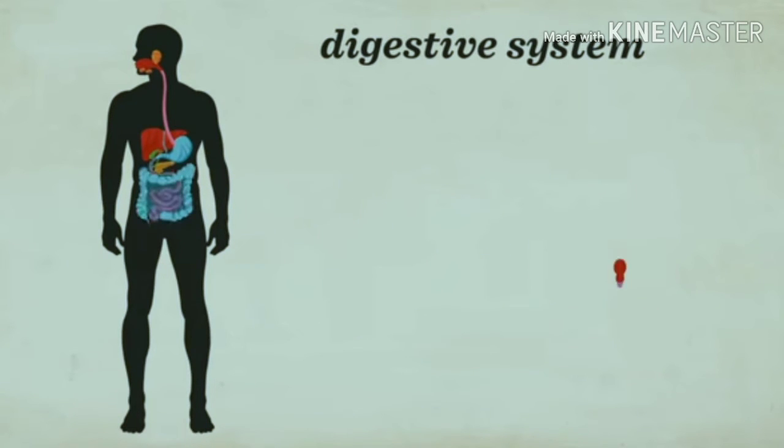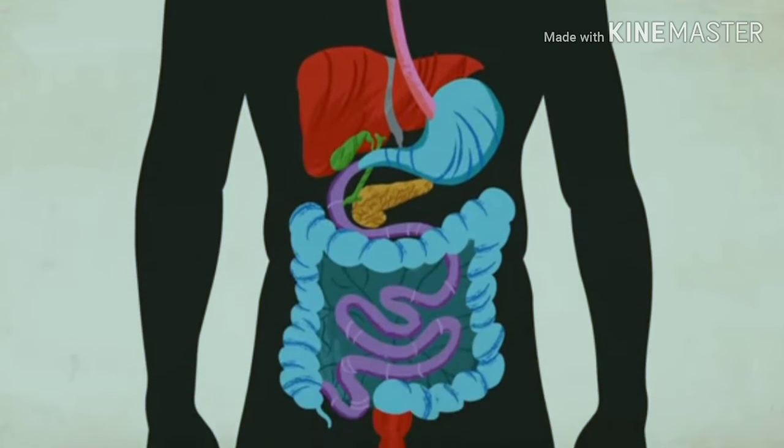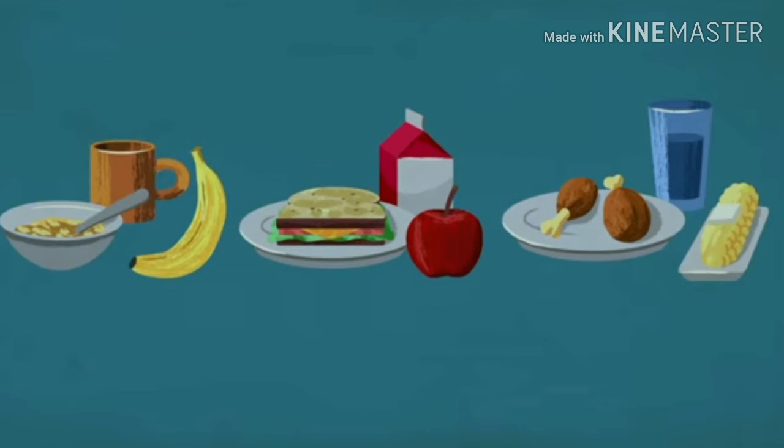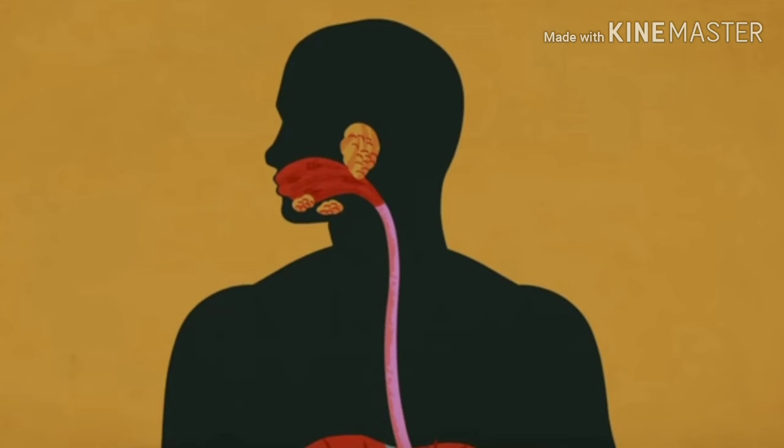This is one of the most diverse and complicated systems in the human body. Its parts continuously work in unison to fulfill a singular task: transforming the raw materials of your food into the nutrients and energy that keep you alive.